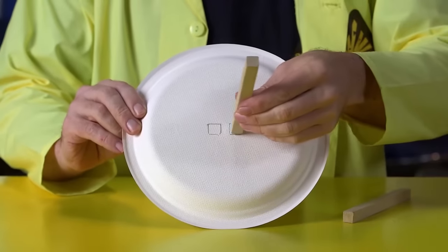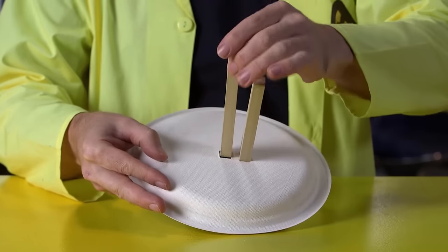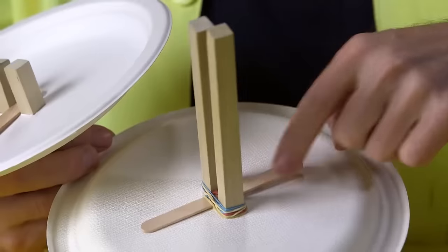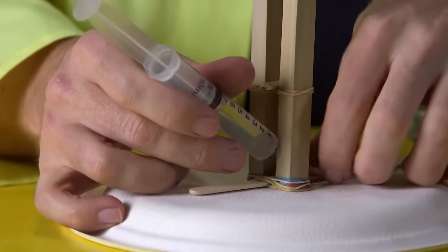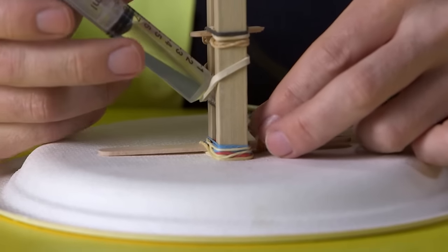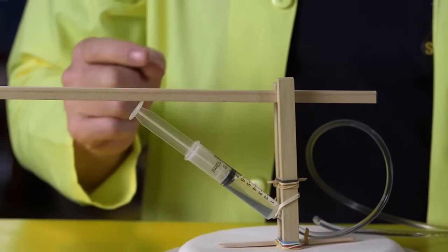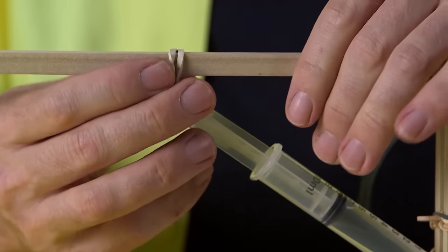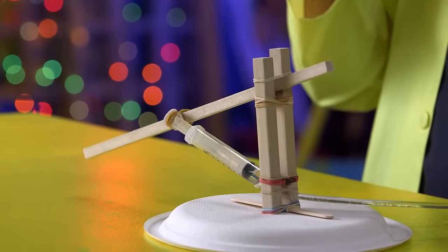First, make the base by tracing holes for your supports the width of a craft stick apart. Cut out the holes and use a craft stick and elastic to secure the supports underneath the plate and on top. Then add some elastics and a piece of craft stick in the middle so the supports won't scrunch together, because we are holding this whole thing together with elastics. Then get your syringe in there and keep it propped up with more elastics. Then get your arm and slot it in between the supports. The arm should be horizontal when the syringe is half full. Use elastics to attach the arm and the syringe. Then push down on this end of the plunger and, ha-ha, you have a remote-controlled robotic arm.